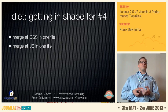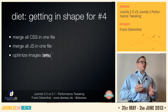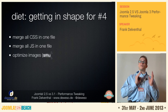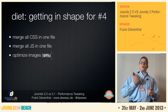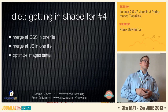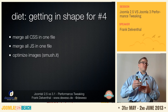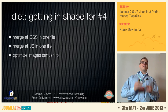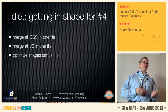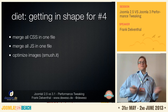Just a small tip: if you do not have too many images on the site, just set up a demo page where you have all your images in there. Just redirect it to Smush.it, and it'll see which images can be compressed further, and you can download this as a zip file with the exact order of your directories. So you can just unzip them locally and push them back on the server, and you get less cache size.